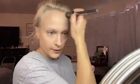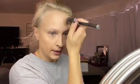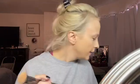It's very pigmented, so as you can see, a little bit goes a long way. But that CC cream is a little bit dark. They only sell one shade of this. This is the light to medium tone, and it's supposed to color correct. It's a little bit dark.